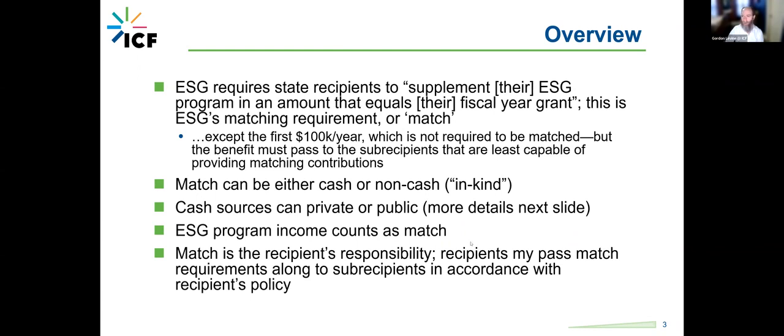ESG program income is counted as match. It's a little uncommon to see, but it's not out of the question. Rapid rehousing is kind of your most common area of program income, in terms of returned security deposits, but program income from ESG both counts as match and is required to be used as match.